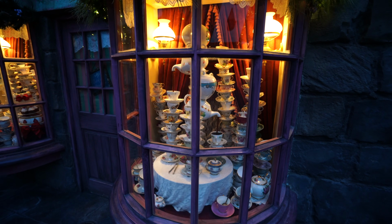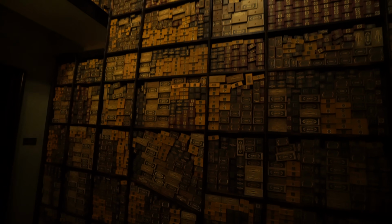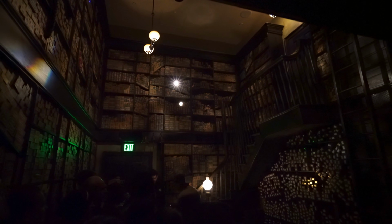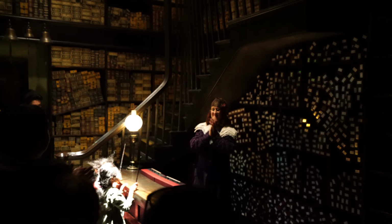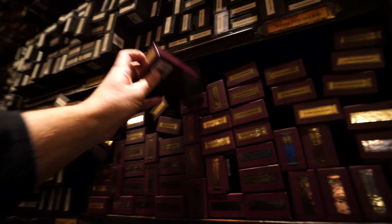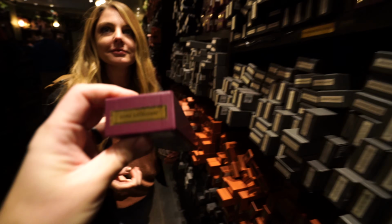As we were wandering around, we actually stumbled into Ollivanders, which is normally a 15 to 20 minute wait, and which is the small show that they put on to help children choose a wand. Unicorns, phoenixes, or dragons. It was a lot of fun, and they go all out to make it feel like you're in the Harry Potter universe. I think you kind of remind me of Luna Lovegood.